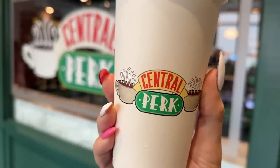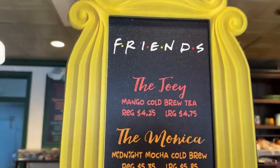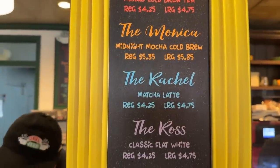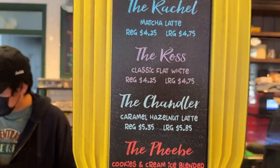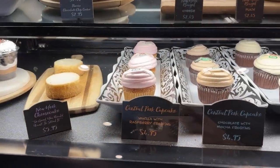Yeah. Grabbed myself a coffee from the Central Perk. I went with the Ross, which is a flat white. I don't really like Ross that much, but his coffee looked the most my jam. In addition to the themed coffees, they are just a regular coffee shop. They've also got some different sandwiches, snacks, pizza, etc.